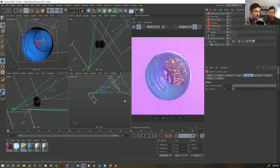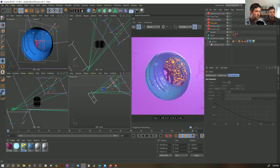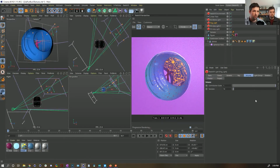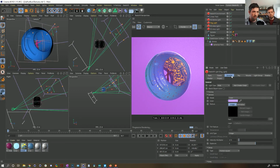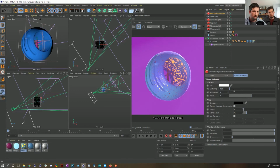Oh, wrong one. Fog light. And then we'll just really amp up that spread to really see what's going on. And then we'll, again, up the environment.